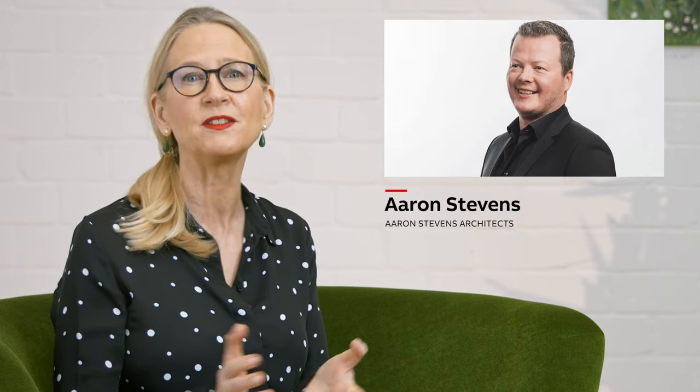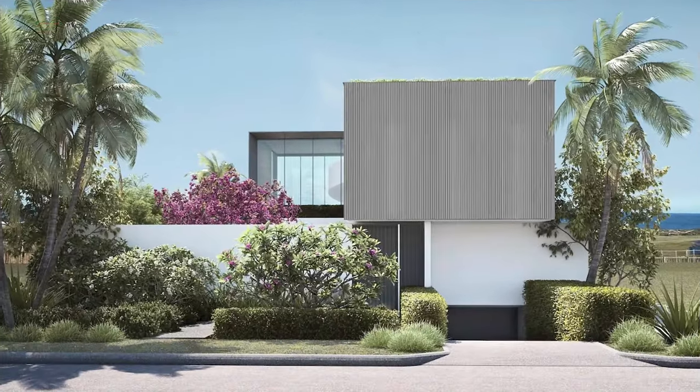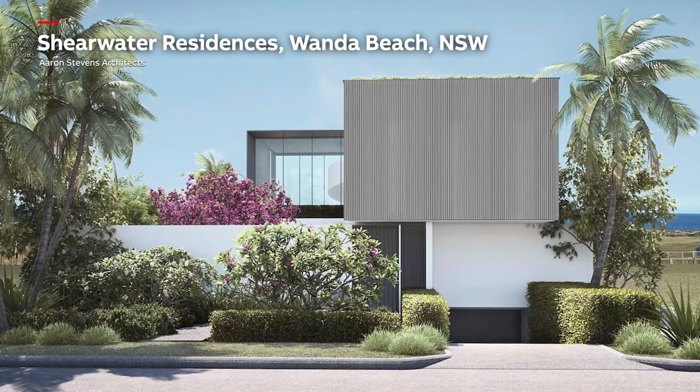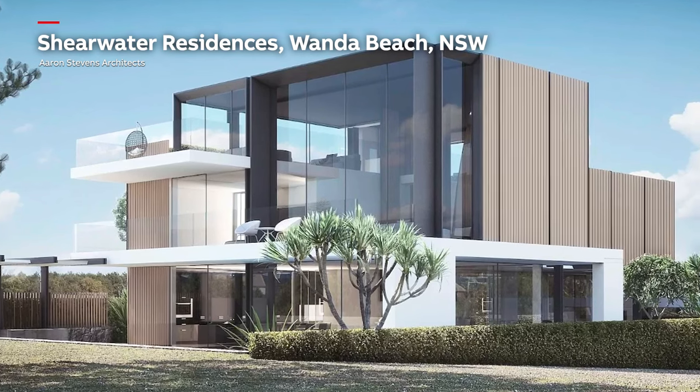They support residents with a diverse range of needs and abilities. For personal dwellings, you need an architect with a personal touch. Enter Aaron Stevens, an architect with a powerful desire to be a force for good. Aaron's belief is that people are the most important thing in any building. His projects are designed to lift people's spirits and help them live their best lives.